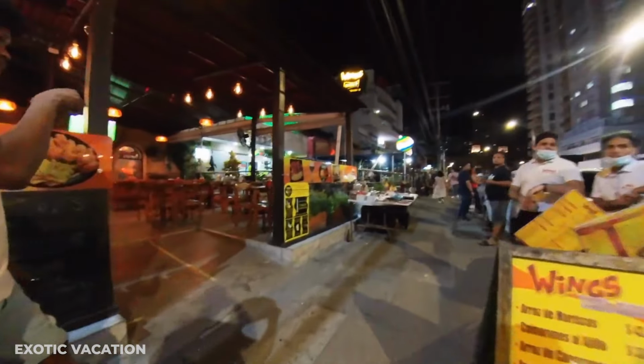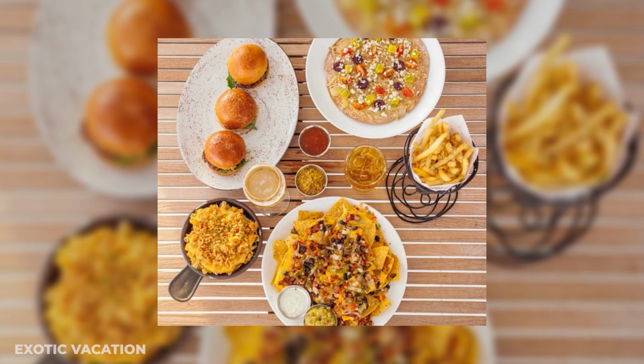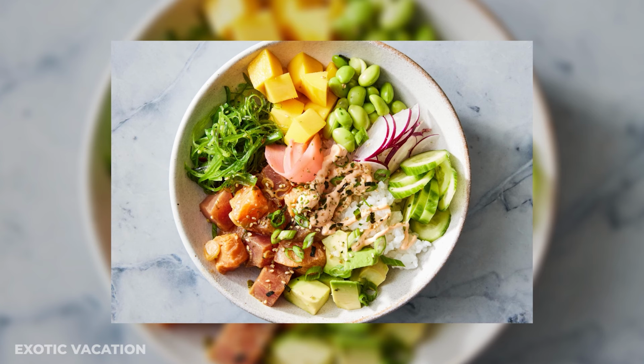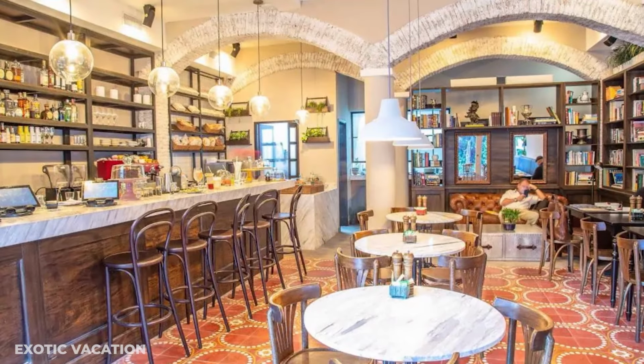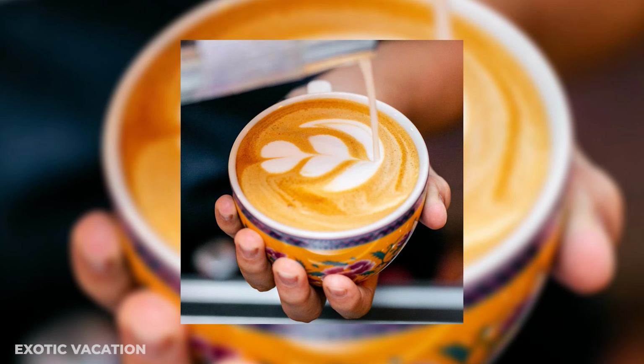For something a bit more eclectic, El Café Boca Grande has a wide variety of dishes for when you're not quite sure what you're craving. Their nachos, cheeseburgers, and poke bowls are all popular choices, but I also loved their fresh salad bowls. Meals here typically cost around 10 to 15 USD. If you're staying nearby, the cafe is also a great spot for breakfast, and their coffee is top-notch too. Definitely a go-to for your morning caffeine fix.